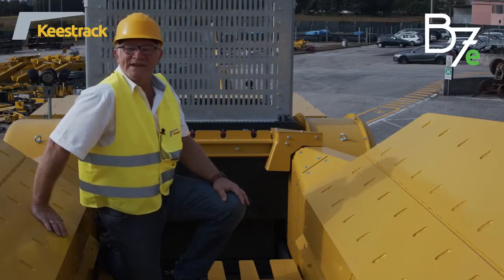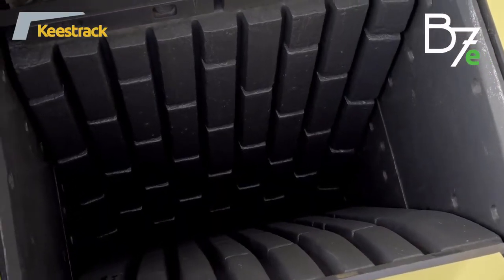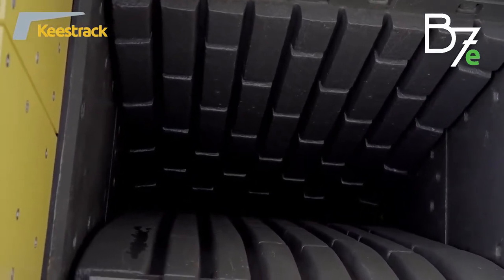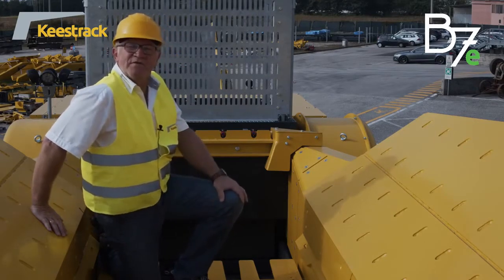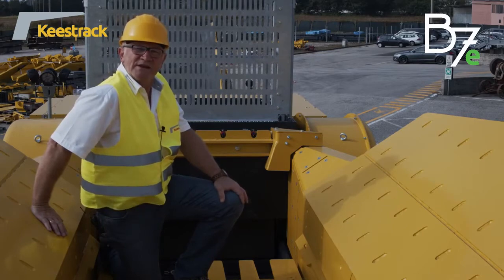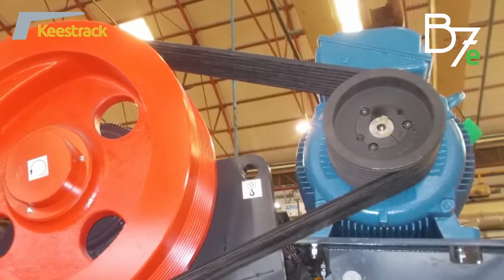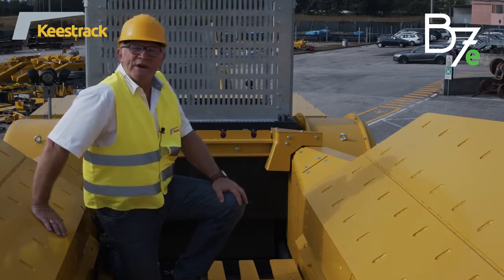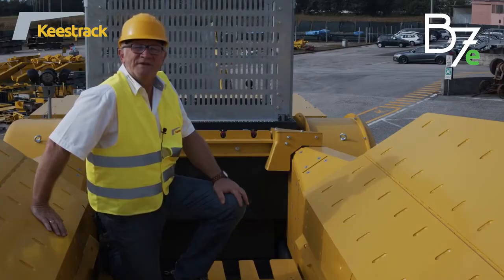The heart of the B7e for sure is the extra heavy-duty jaw crusher with an opening in width of 1200 millimeter and in depth of 830 millimeter. The drive of the jaw crusher is performed by an electric motor and V-belts. The electric motor has 160 kilowatts and gives the full power directly to the jaw crusher. The jaw crusher itself has a weight of 28 tons and has a setting range for closed side setting from 75 millimeter to 250 millimeter.